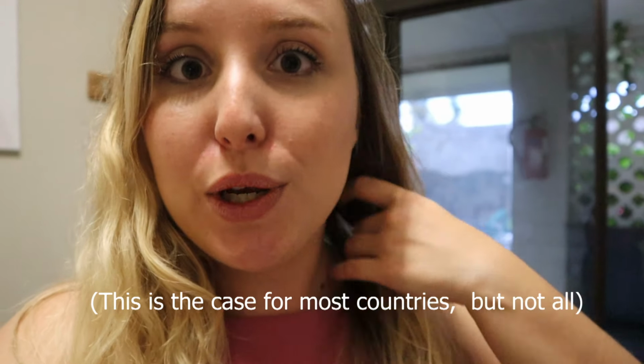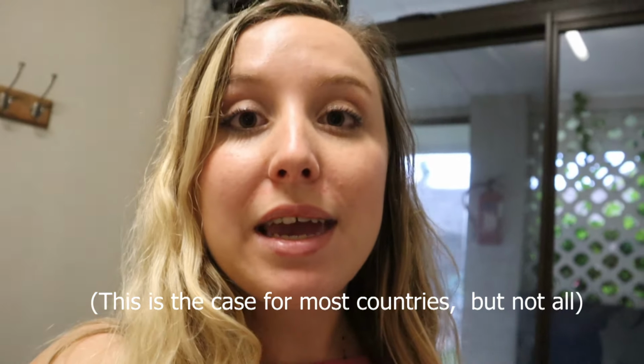So both Botswana and Namibia can be visited by tourists without a visa, or well, you just get a stamp in your passport when you arrive. It's a tourist visa, so you get a certain amount of days for free, and you don't need a PCR if you're completely fully vaccinated. So it is becoming more and more accessible to travel through Southern Africa, and that makes me very happy.